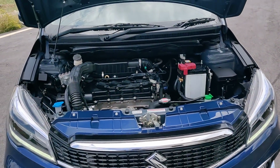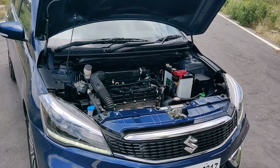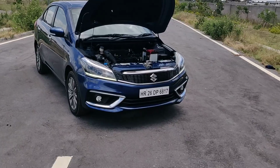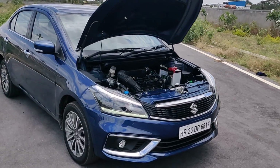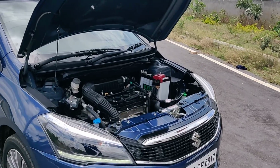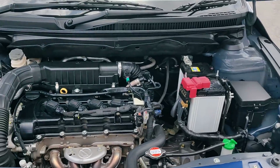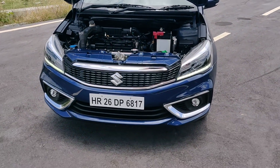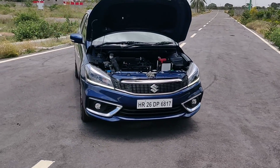So this is a new 1.5 liter petrol engine which replaces the 1.4 liter engine, and the power output here is 103 HP and torque output is 138 Nm. The fuel efficiency is 21.56 kmpl, which is the best in the segment if you look at the figures. And the automatic variant, which is a 4-speed automatic, also delivers 20.28 kmpl, which is very good.